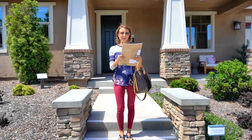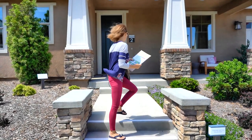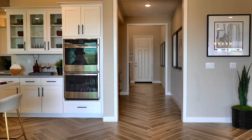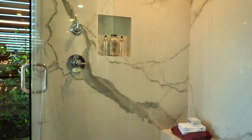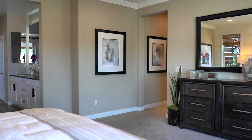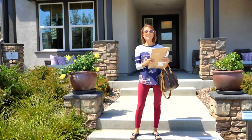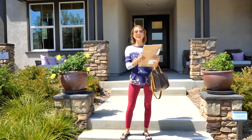This is residence two. It's approximately 3,482 square feet, and it starts at $456,000. This is residence three, and it is 3,968 square feet, and it's priced at $496,000.